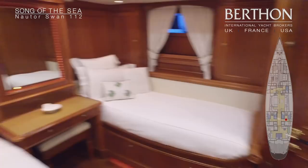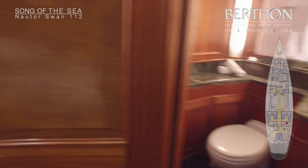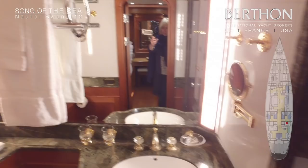And then across to the second guest cabin, which is a mirror image. Again, the detailing everywhere of the joinery is absolutely lovely, and it is faultlessly executed. Separate shower stalls, obviously, on both sides.